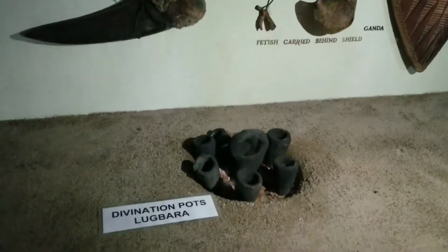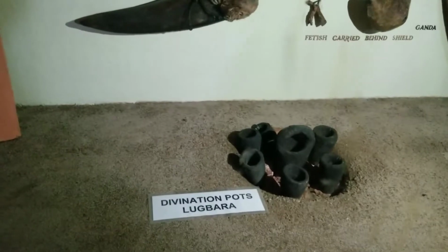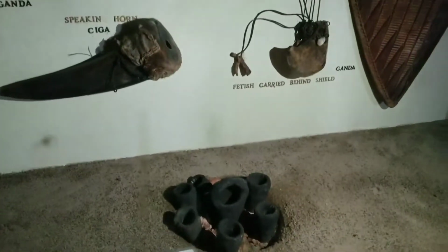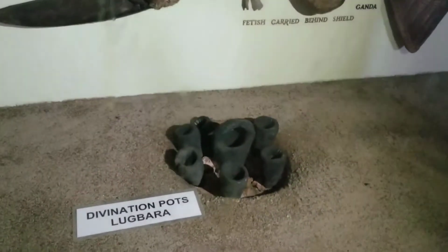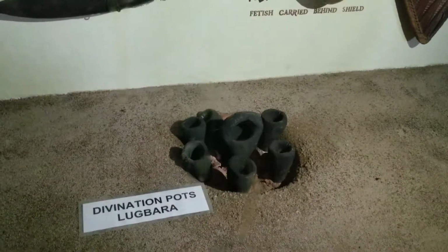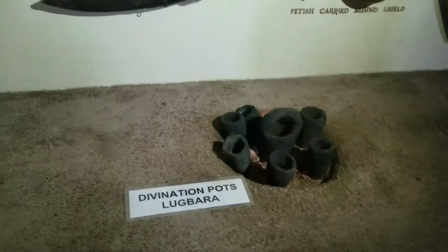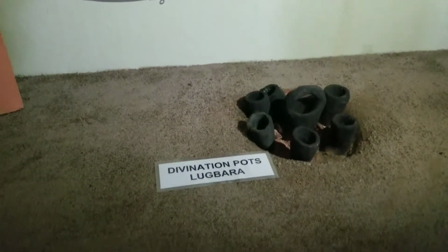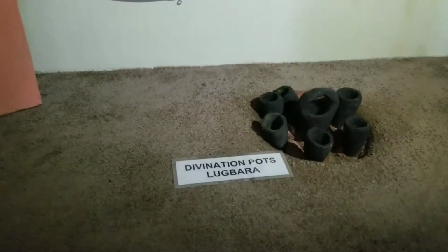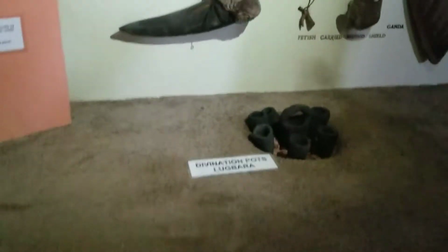There is a tribe called Lugbala. Lugbala is in the northwest. For them, they believed each of the pots would represent a suspect. They believed they had magic water that they would pour in. These pots didn't have bottom covers, but there is a platform where they fit. After fitting them in the platform and pouring in water, if water pours out from a pot representing a suspect, he was guilty. And if it remained in, he was innocent. They always believed they had some kind of superstition that would help them in judging.